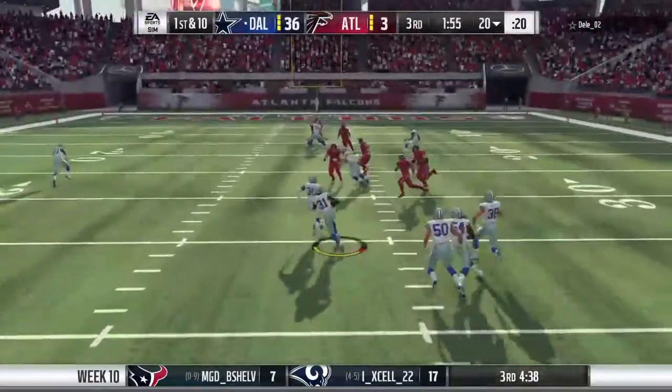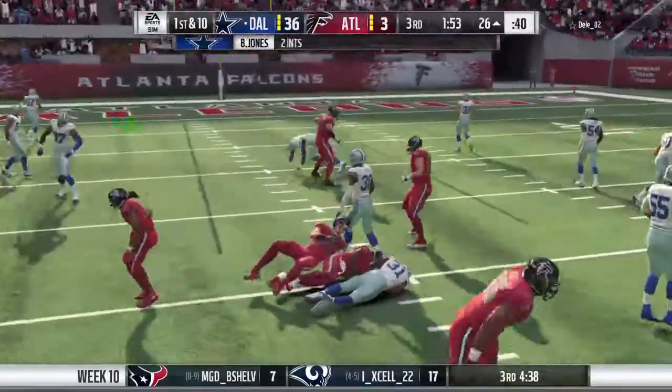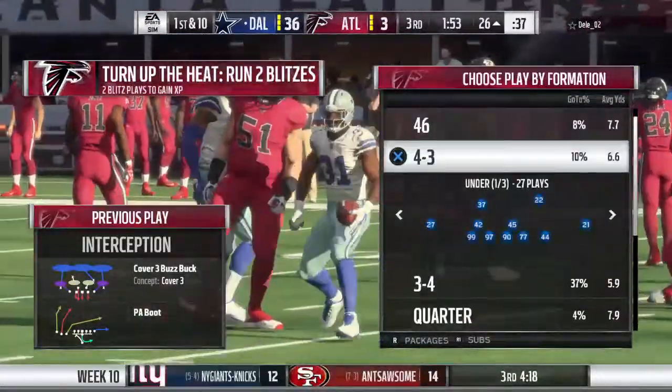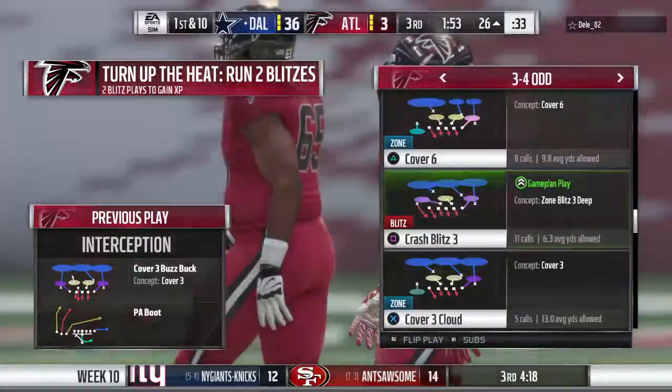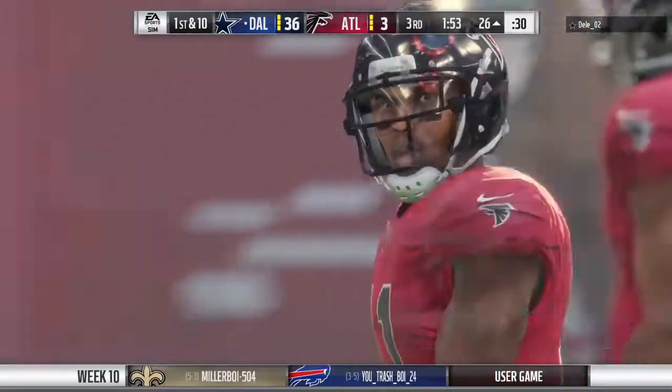And his pass is intercepted for the 4th time today. Picked off Byron Jones, and he brings it back to right around the 26-yard line. Charles, whatever's going on between his ears right now, it's just not completely calculated correctly. 7 picks between last week and this week after that one.